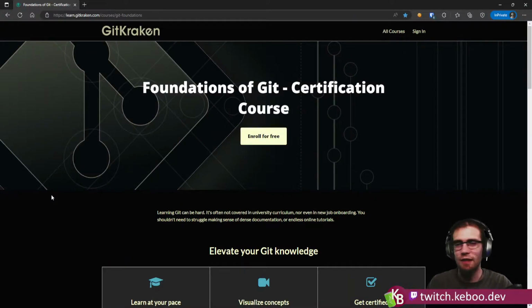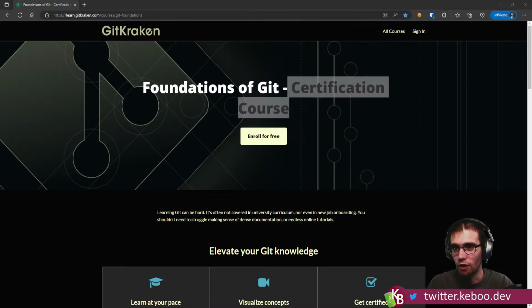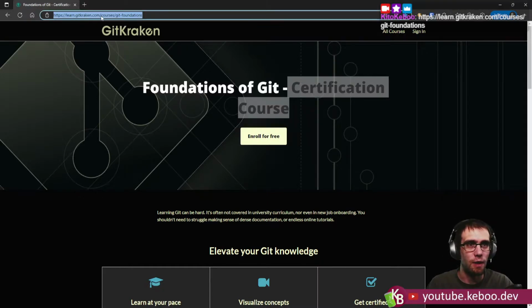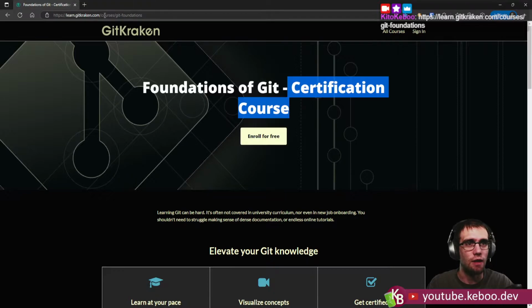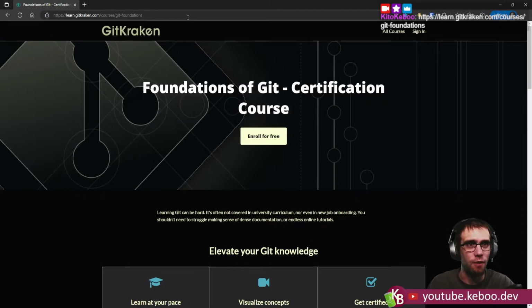One of the things that came out is GitKraken launched this Foundations of Git, a certification course that you can go through, which is remarkably useful. You'll note enroll for free. So if anybody is interested, learn.gitkraken.com. That's the full link all the way in, but I'm pretty sure learn.gitkraken.com will get you all the way there as well. Let me just confirm that before I put my foot all the way in my mouth. Yeah, learn.gitkraken.com redirects into there.